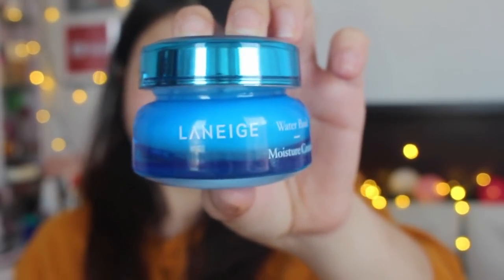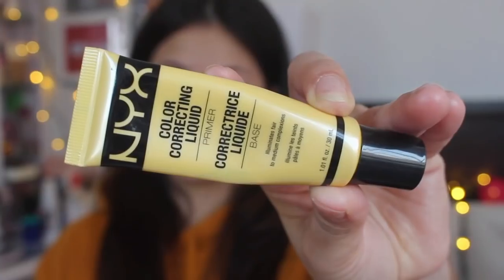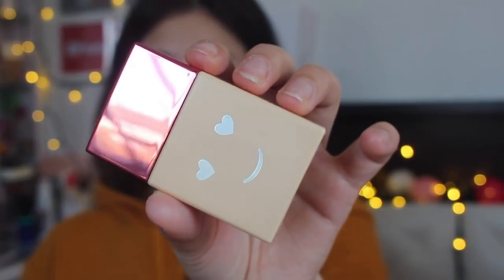Okay, so for the moisturizer, I'm taking my Laneige moisturizer cream to moisturize my face, and it's getting colder here, so remember to take care of your skin. So always remember your skincare is first and the makeup is second. So to make my makeup long lasting, I'm going to use this NYX primer.